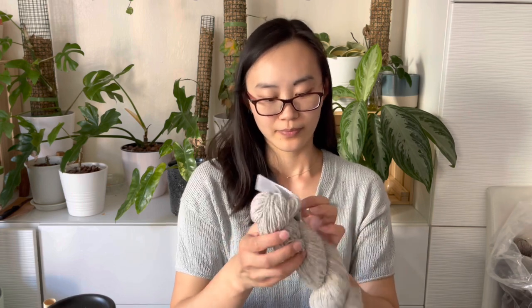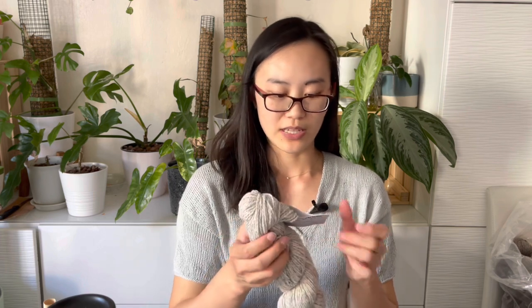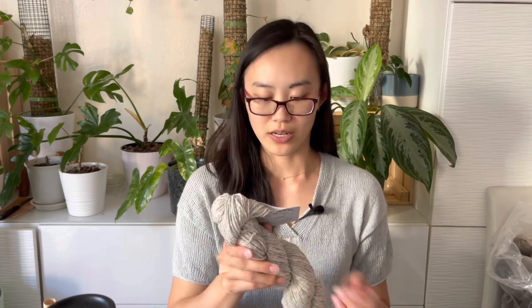So this is Cotton Comfort, and it's 20% organic cotton and 80% fine wool. So this is only 50 grams approximately, and it runs with approximately 180 yards, and it's a DK weight, so this will be very versatile in the patterns that I make with it. I'm also not sure what exactly I'm going to be making with this yarn, so if you have any suggestions, feel free to let me know.